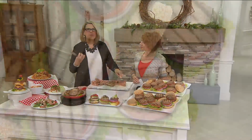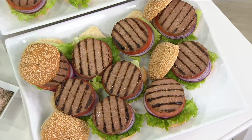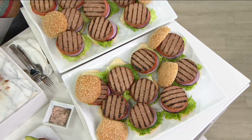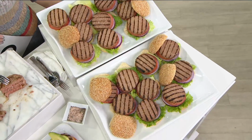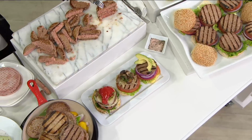And what does that mean? It's beef that's luscious and lean. True grass flavor. They belong in the field with chicken together. So you get all the taste, all the satisfaction that you want from a burger with up to 40% less fat and up to 25% less calories.